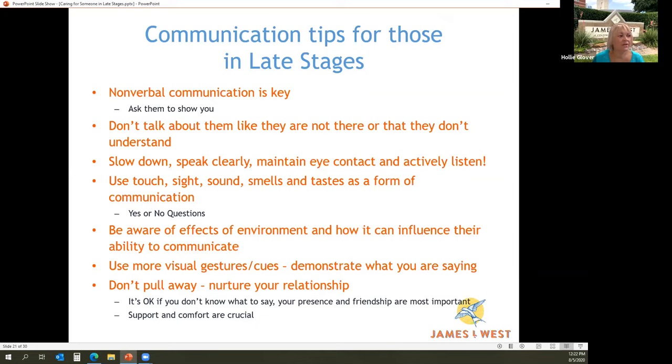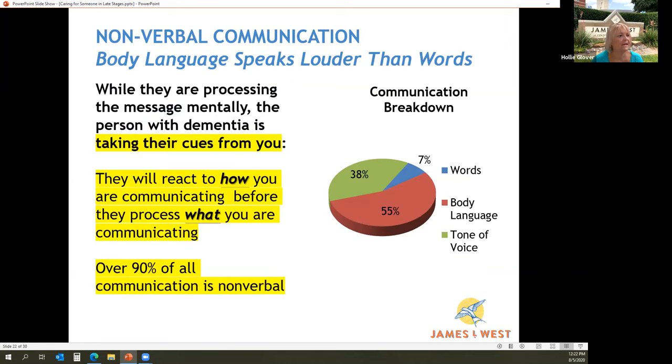We've got to speak very slow. We've got to keep eye contact, keeping in mind that their field of vision has changed and it's just going to be right here in front of them. It's almost like a monocle. Tipa Snow teaches it's like a monocle. They'll get to where they're not turning their head, but they may turn their whole body at this point. So we've got to stay in that field of vision. Being very aware of the environment, using visual cues, and please, please, please, during this time, don't pull away. This is where we want to get as close to them as we can.